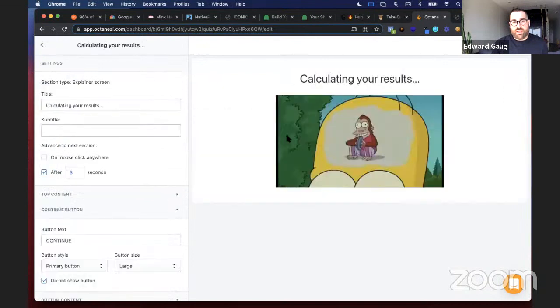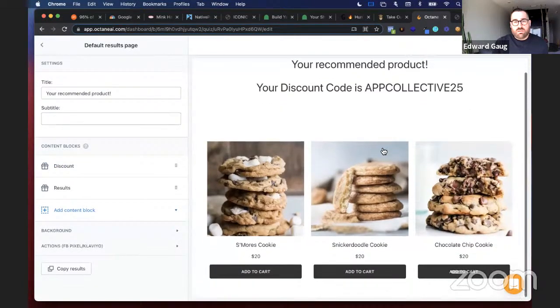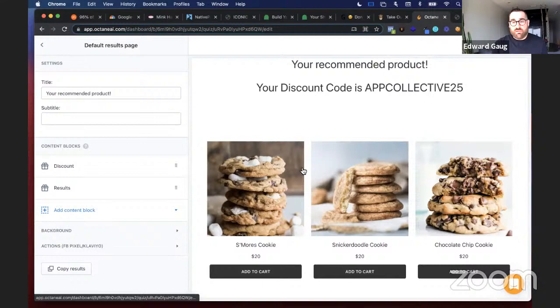And if you create just a results page, and then down here, these are the 3 products, and they're only shown based off of what answer is selected first. So I had 3 products, I had 3 options. Each one correlates directly to a product.